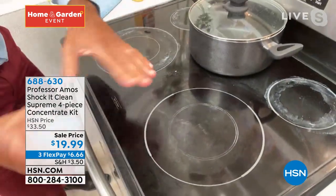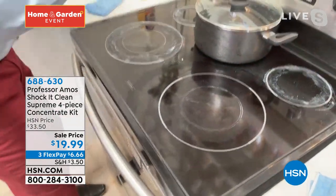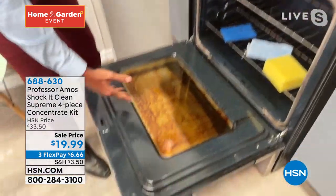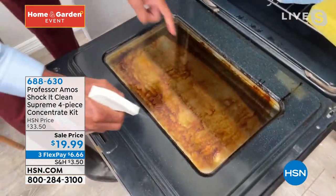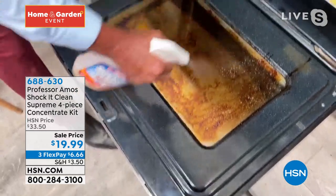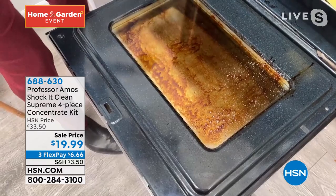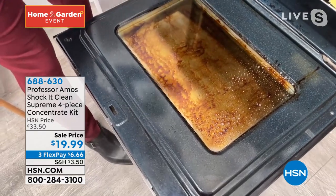Now, the glass top stoves. At home, my daughter's been cooking. Mom's been teaching her how to cook. She's been doing some baking. And whenever she burns something into the stovetop or into that oven door, like grease or oil or cookie dough, what have you, I use Shaga Clean.